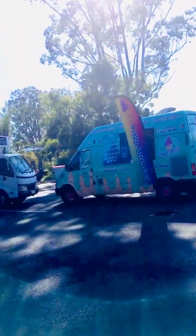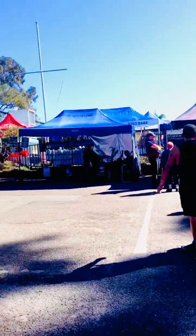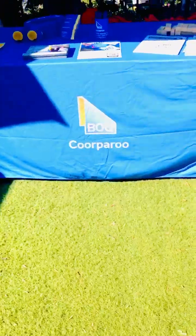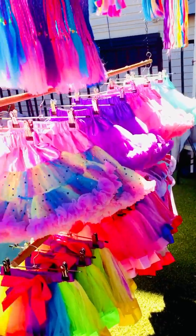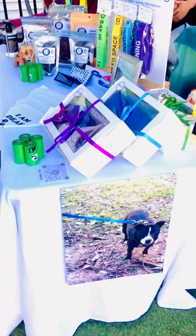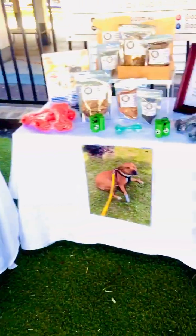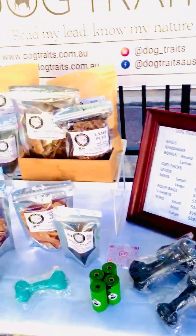Ice cream truck, food, fish and chips truck, coffee truck. That's a doggy place, guys, but we couldn't bring Passion in. It's like all gift packs and dog treats.